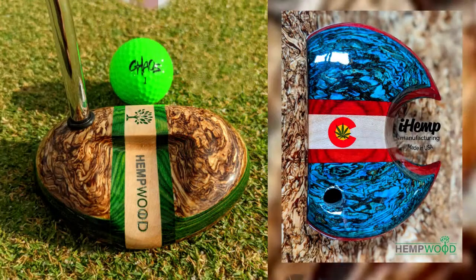And it also makes great picture frames. From the pictures that Tony has shared with me of the putters, though, oh my goodness, those are absolutely beautiful.